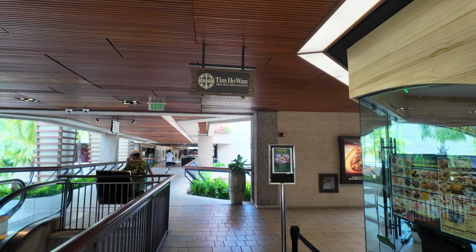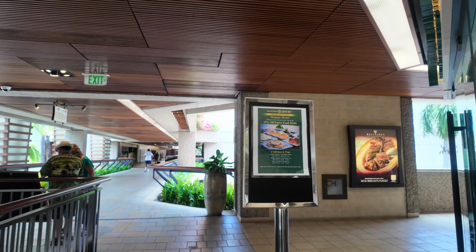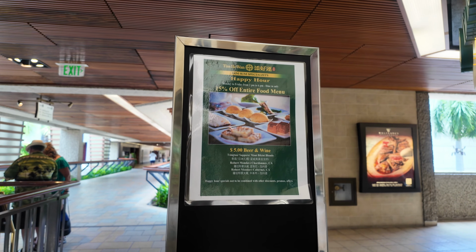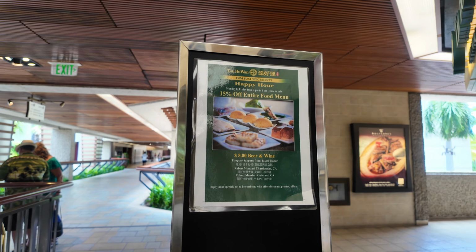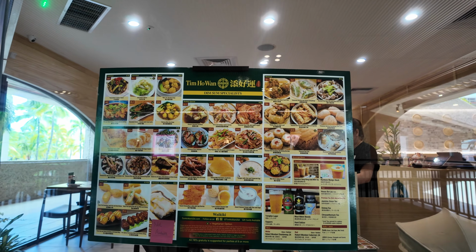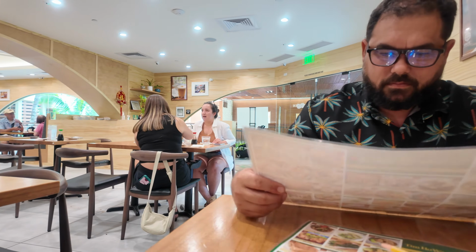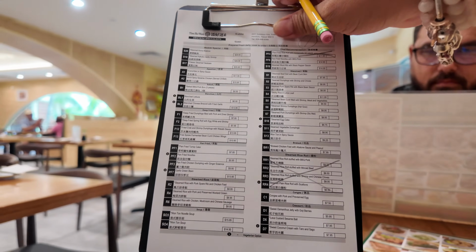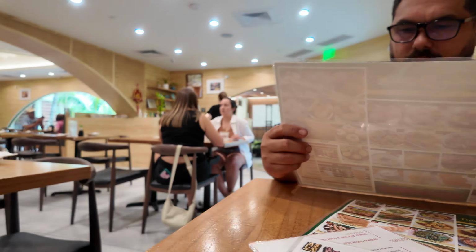Okay, so Tim Ho Wan. Oh, they've got a new thing. They've got happy hour Monday to Friday from 2 to 6. Dine in only, 15% off the entire food menu, $5 beers and wines. Of course, their menu. We've got a system with a pencil here, and of course your little ordering sheet, so we're going to mark down what we want.